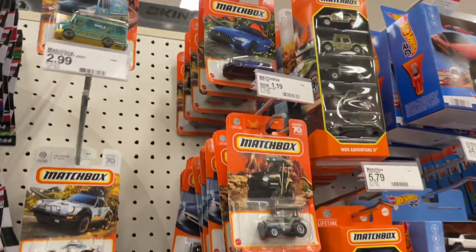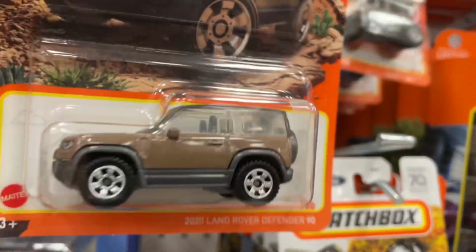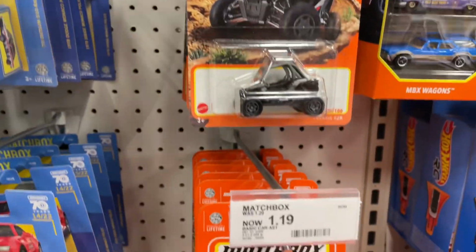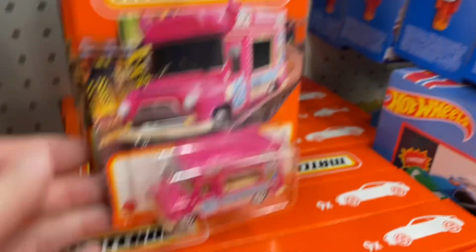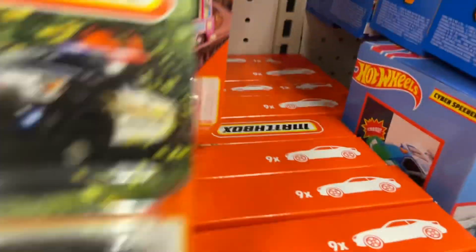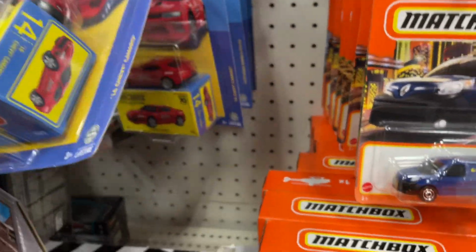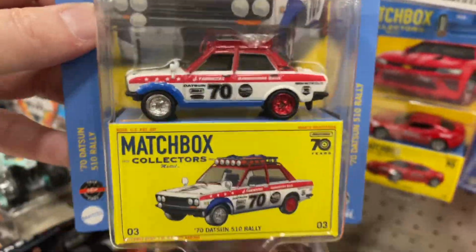Some Matchbox. Looks like we got some cool Matchbox here. I haven't seen the Lexus yet. The field car, police car. Hey, the Ice Cream King is back. Oh, there's a really nice Avenger. That's cool. And look at this. They brought some of the old ones out. Yeah, I hadn't seen this in a while. I do have these in my collection already.